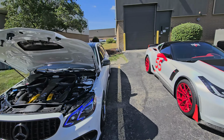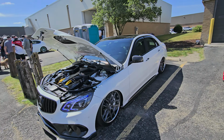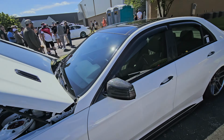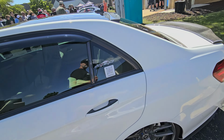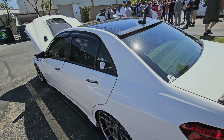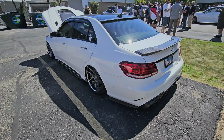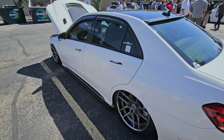Alright, after that, yeah, Jeep got in my way. That was a beautiful Jeep. But look at this sexy Mercedes. This thing's nice. JJ's Detailing. Look at this. I like the carbon fiber accents on it. It's nice and clean. The air ride suspension looks pretty good.